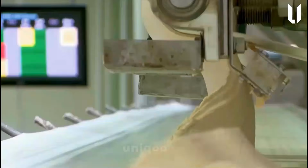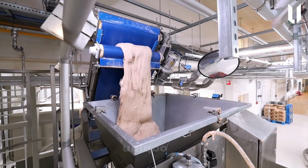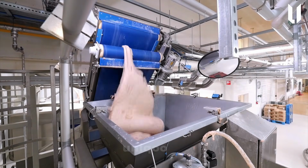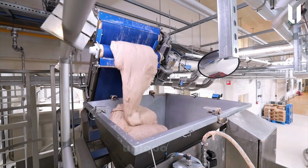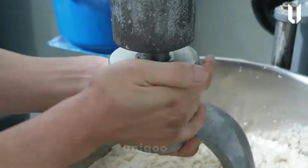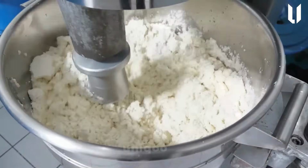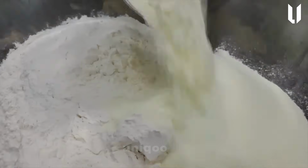Inside the bakery, the main production line is a huge system that mixes, kneads, bakes, and packages bread on a massive scale. Some factories can produce up to 1.5 million loaves of bread every single week. The flour is pumped directly from the silos into the production area.